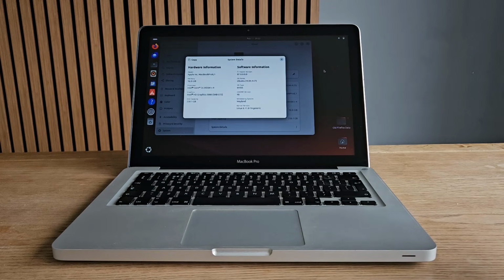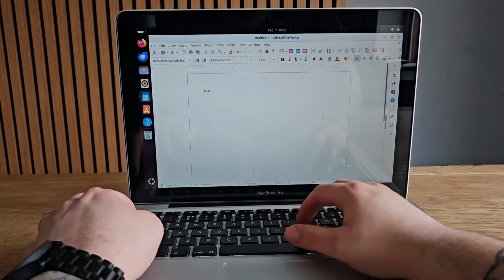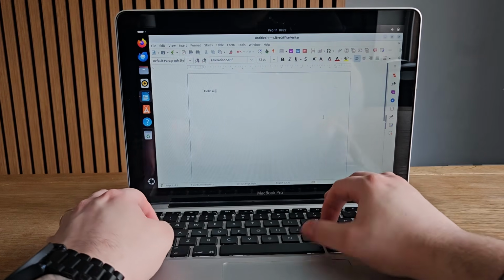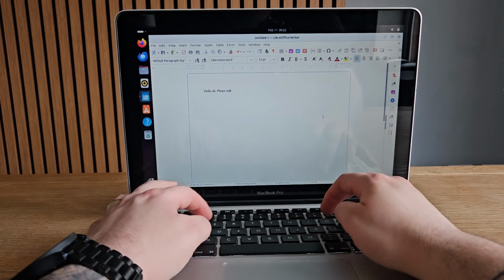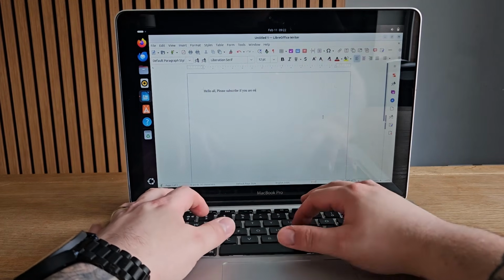The first option is simple. Keep it on the last officially supported macOS. For this MacBook, that's macOS High Sierra. And to be fair, it still works for basic tasks like typing, documents, light browsing, and media playback. High Sierra is perfectly usable, but, and this is a big but, it is no longer supported with security updates.